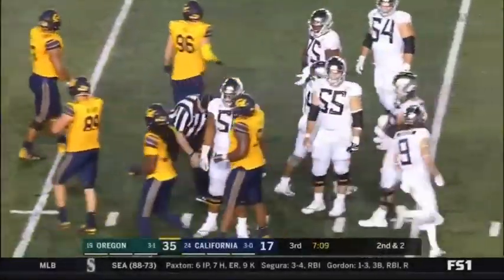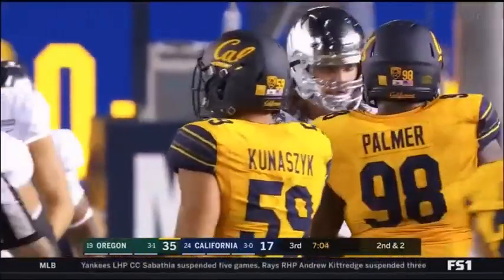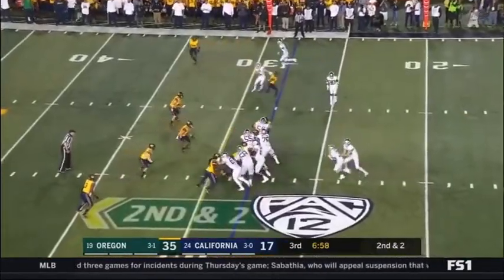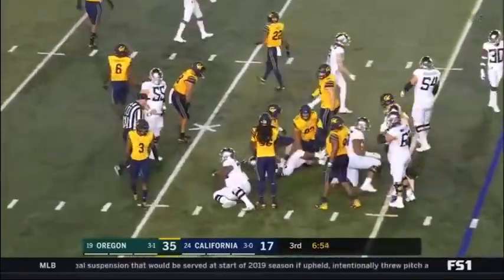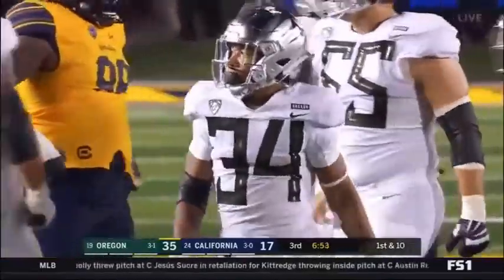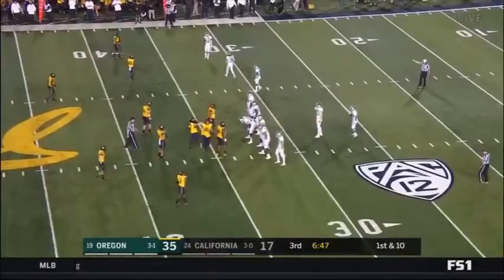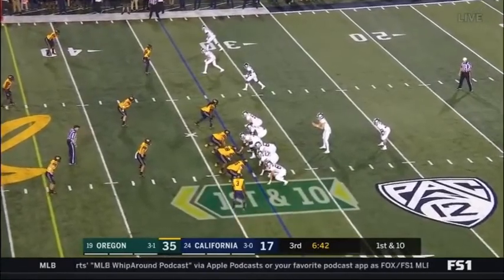How can these Cal linebackers keep coming after these running backs, keep playing at such an intense level when they're not getting much from the offense on the other side? 2nd down and 2. Verdell again. He moves the sticks for a first down. Luke Beckett with a tackle. They've had a lot of opportunities. They've had good field position starting drives, but they haven't capitalized on the good field position, turning the ball over, but you got to make better out of your opportunities.